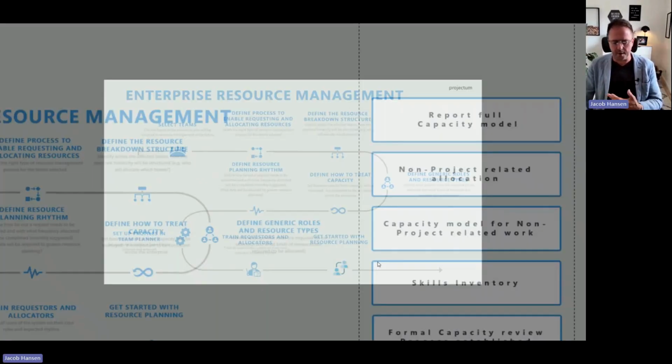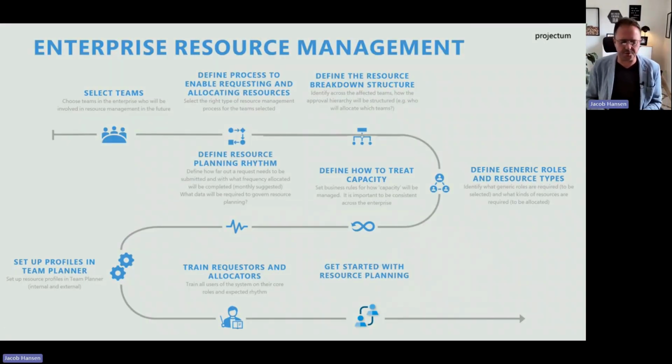The process around the more advanced enterprise resource management could look like this. First of all, we need a more formal process. We will move away from having a chat over the coffee and just going as a project manager and doing our own allocation. Basically, what we will do now is define that every week project managers will send a request to the line organization, and every week the line organization will look at the entire demand for each department, and then they will do an evaluation and allocate back to the project managers. And that could go with a different frequency.